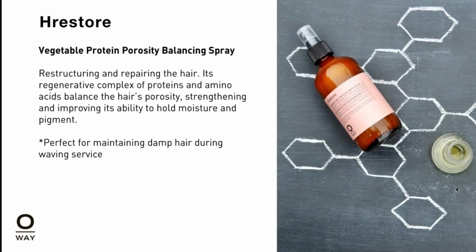H-Restore is another part to this system, and the H-Restore has many, many uses. Ideally, it's a vegetable protein porosity balancing spray. So it's restructuring and repairing that hair internally, and it's a deep complex of proteins and amino acids, which actually are the hair's balancing porosity and strengthening builder.